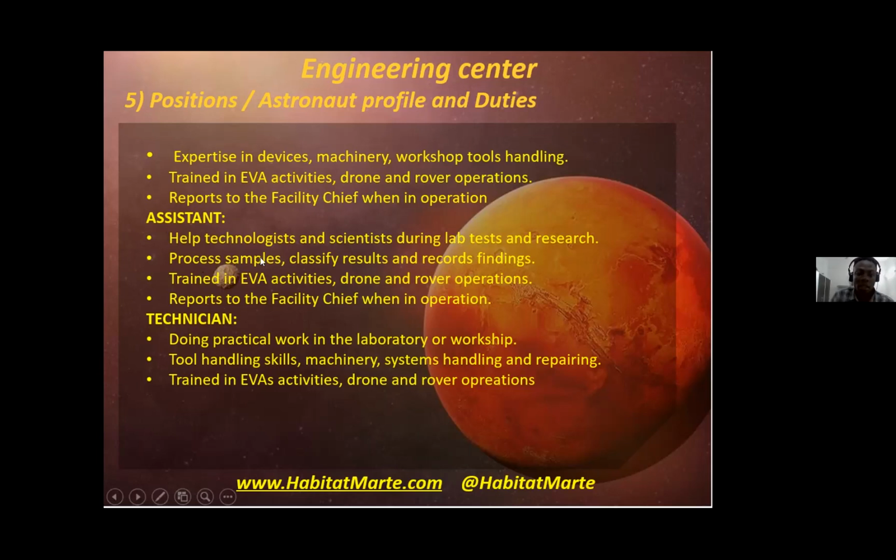The lab assistant helps technologists and scientists during lab tests and research, processes samples, clarifies results, and records findings. Trained in EVA activities, drone and rover operations. Reports to the facility chief when in operation. We have, last but not least, the technician. This one will be doing practical work in the laboratory or workshop. He or she is supposed to have tool handling skills, machinery, systems handling and repairing, and is trained in EVA activities, drone and rover operations too.